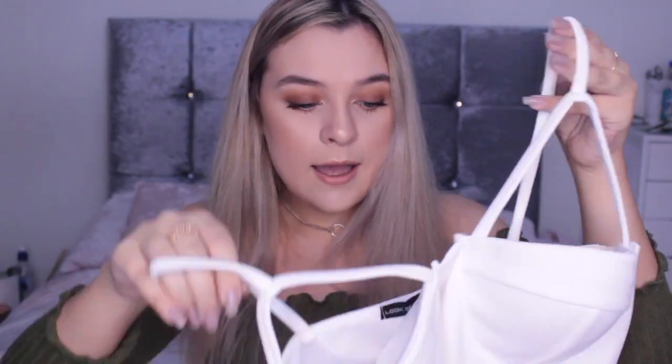I got it in white because I've never worn a white dress in my life, and I was like, Emily, what are you doing? Why have you never worn a white dress? So it looks like this. It's got the boob cups. It has little strappy harnessy bits. It's this kind of waffly material. It's bodycon. Only thing is, the bottom half is completely see-through, and it's massive on me.